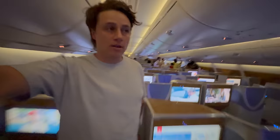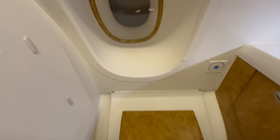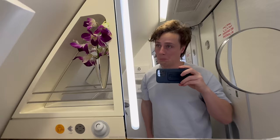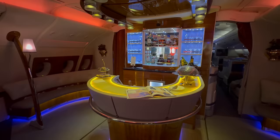And as we get into the air, once it's safe to do so, the first thing I need to see is the toilet. Gotta appreciate the faux wood touch, and the fact that it has a window in here, plus even a little flower. But don't forget that at the back of the A380 is a small bar that's just for business and first class passengers.